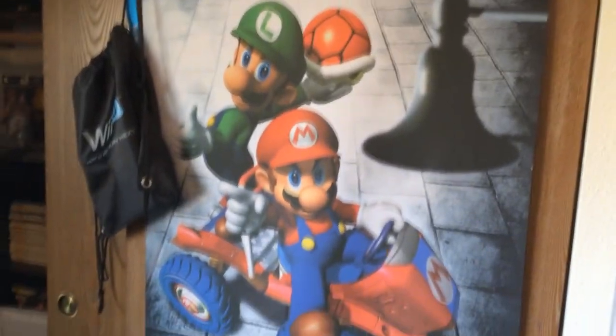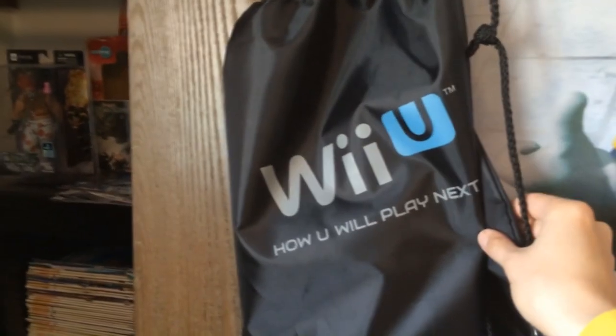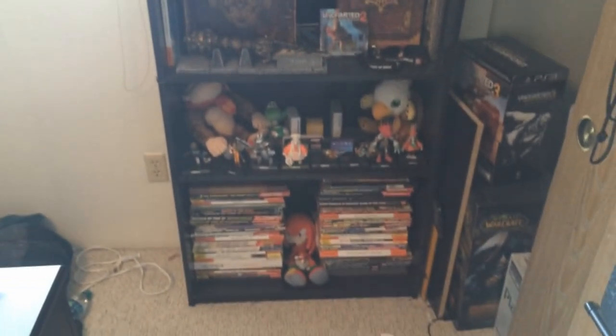Next to those bad boys, just a Mario cloth poster thing, whatever the official name of those are. A Wii U handbag. I got this at the launch at Best Buy. And then we have another cabinet to go through. Aren't you excited?